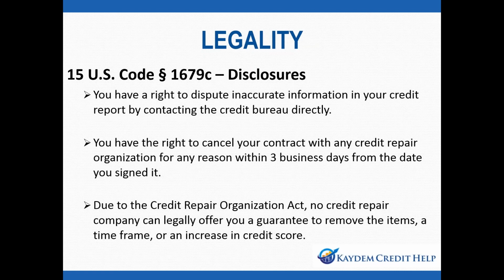And last but not least, due to the Credit Repair Organizations Act, no credit repair company can legally offer you a guarantee to remove items or a time frame or increase in your score. Even though it's stuff that we're very good at, there is no guarantee at the end of the day. I just wanted to say, everyone on this call is going to learn how they can dispute the items on their own, but you've got to realize it's not just one dispute and it's done. In many cases, it's multiple aggressive disputes that you have to conduct in order to get these items removed in a timely manner. So keep that in mind when you decide to start doing this on your own.